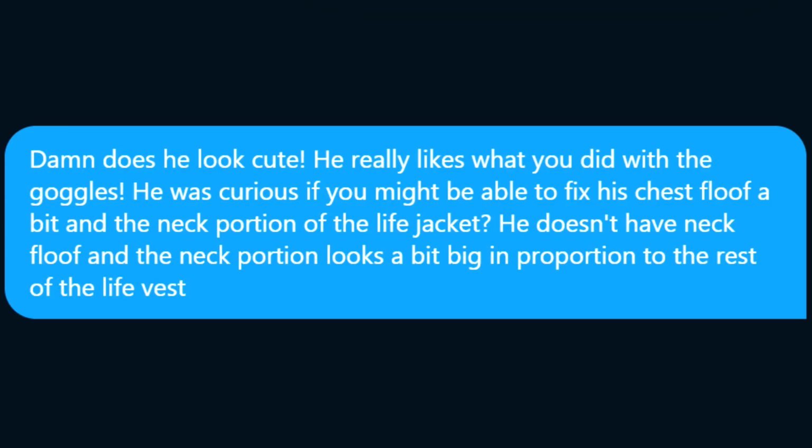Damn, does he look cute. He really likes what you did with the goggles. He was curious if you might be able to fix his chest floof a little bit and the neck portion of the life jacket. He doesn't have the neck floof and the neck portion looks a bit big in proportion to the rest of the life vest.